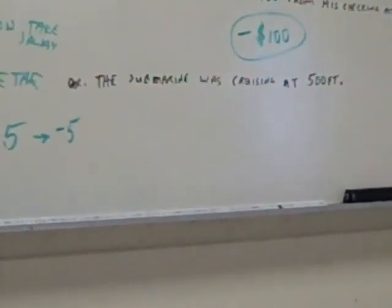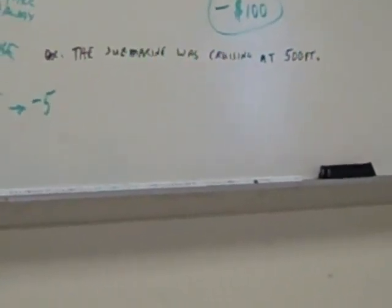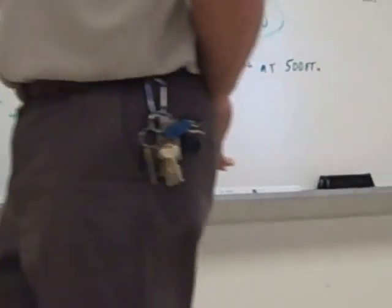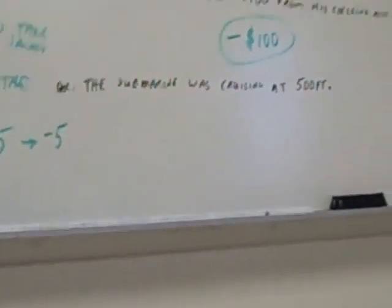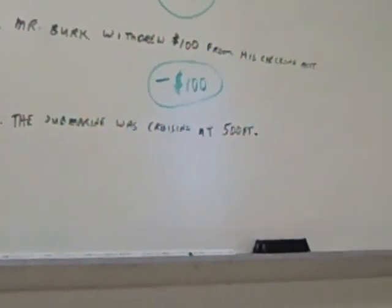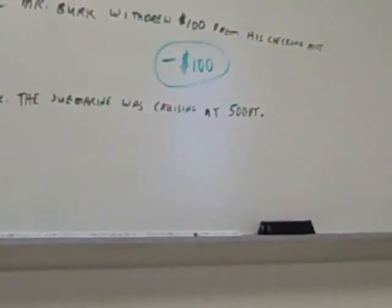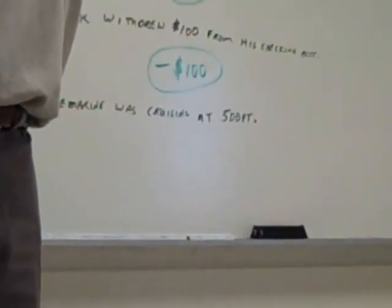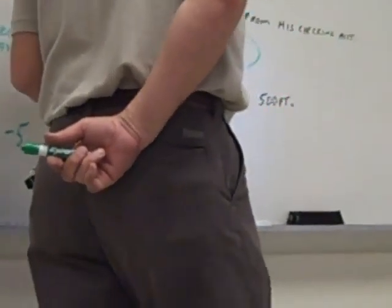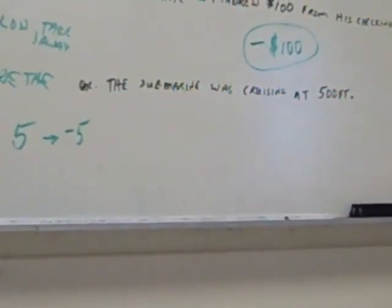There we go. This next one, the submarine was cruising at 500 feet. It doesn't have one of these words that tell me something. So why not? Explain to me something. Like the submarines are always under the water, they're not above. There's something else in there that explains the story, right? The word sub means below. Submarine. Sub means below. It's the prefix. Sub usually means below.